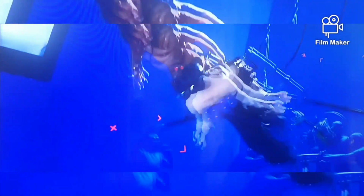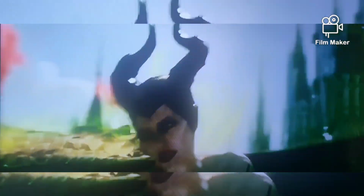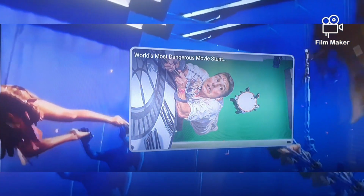But creating her winged flight into battle and aerial acrobatics couldn't have been done without the help of a blue screen set, a complex system of rotating harnesses, and a team of blue-suited technicians.